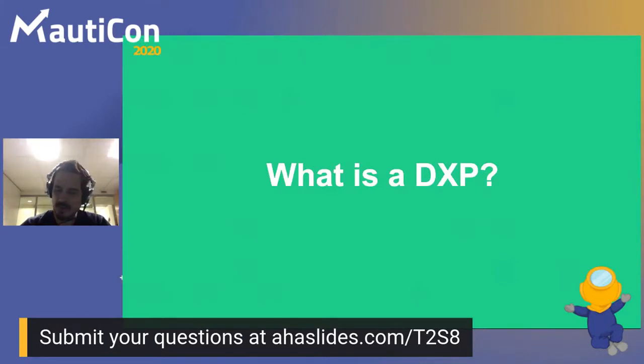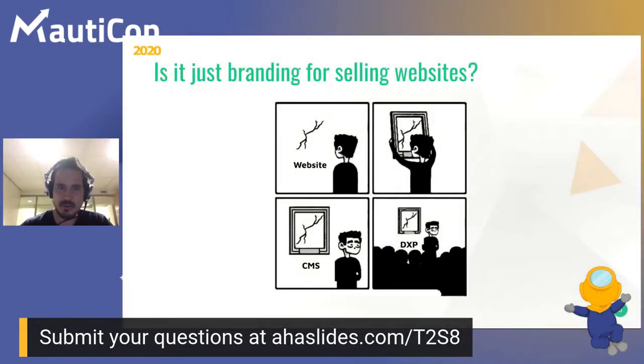And to understand what the digital experience platform is, which brings everything together to create a personalized experience for the customer, let's look at what it is, and more specifically what it isn't. So it's not just branding for a new kind of website. It is as big a change as it is from a website to a CMS system, as it is from a CMS system to a DXP.